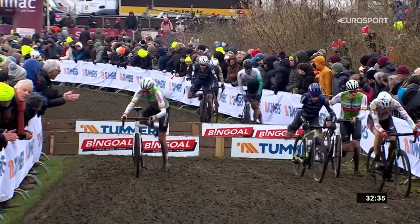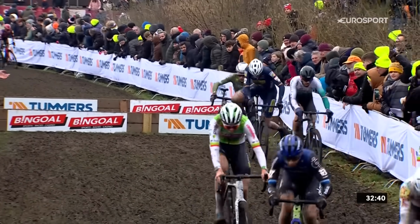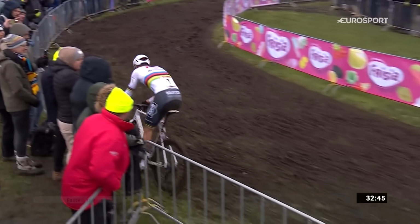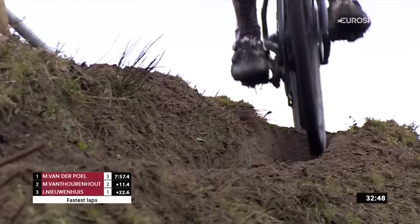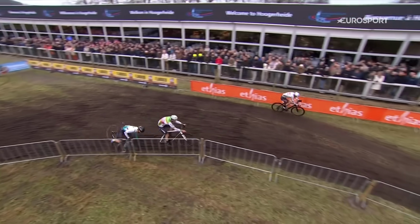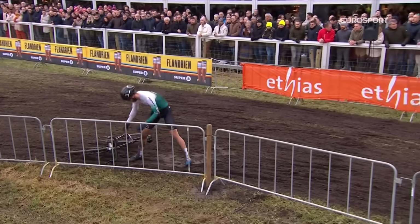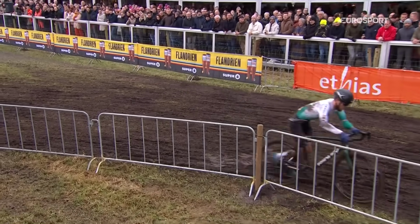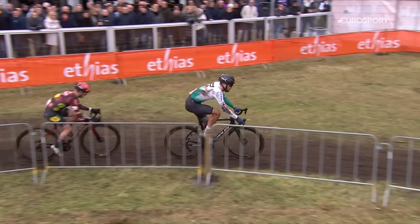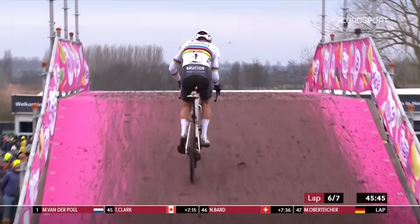Behind him, Jens Adams having a great day out behind in this group. Nieuwenhuis has managed to recover from that little tumble. Let's have a replay here, just a bit of a coming together. Just caught the foot of that barrier again. Yeah, I think he was kind of pushed into that a little bit there by Vanthourenhout or Verschuren. I wasn't able to see which one of the two that was, but today is very much just keep that power down the whole time.